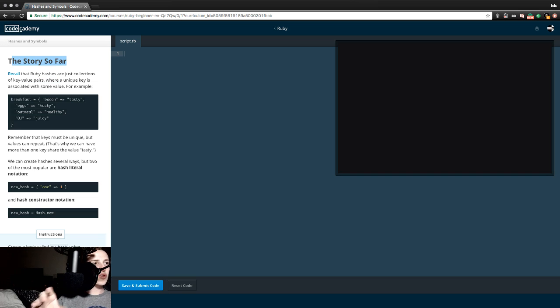Okay. The story so far. Recall that Ruby hashes are just collections of key value pairs. We also have a lot of crap piled up in our room currently, and with her rampage, she's knocking over the pile of stuff. Sorry for the non-focused intro. It's just she is really amped up right now, and I'm not sure why.